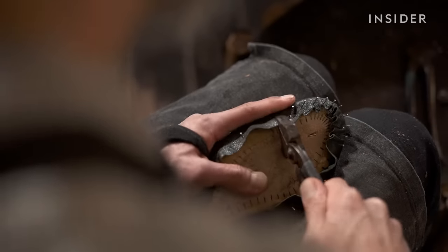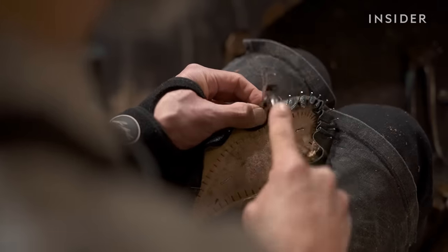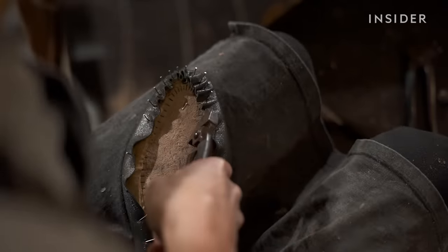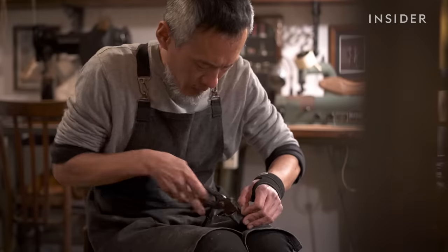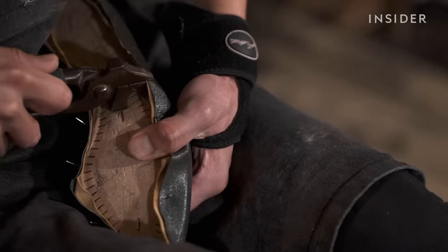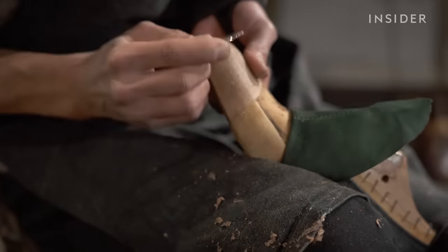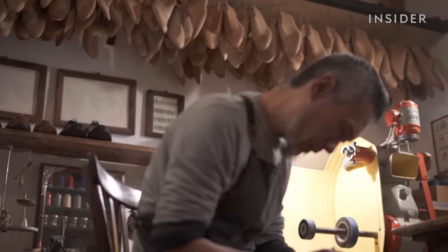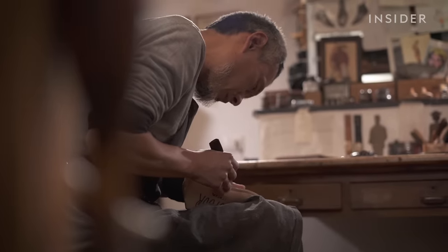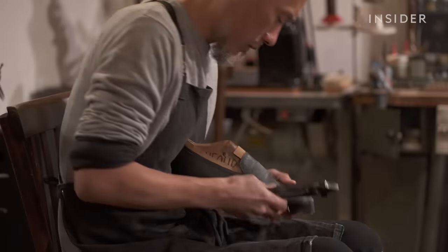Artisans pull it tightly over the last and carefully work it into shape to ensure there's no excess material or wrinkles. This step alone can take 2 days and requires a very steady hand. It's a constant process of stretching, hammering, and scraping. Yazoo has been a shoemaker for over 25 years. He works quickly, but each motion is intentional, bringing the shoe closer to its final shape.